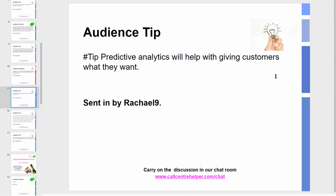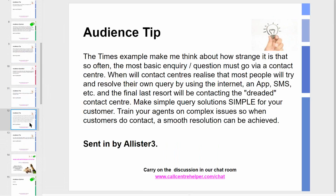Rachel said predictive analytics will help in giving customers what they want. I guess that's perhaps more about predicting the next flow of the customer journey. And Alistair, to round off the section, I think ties in with your comment, Jerry, about the Times.